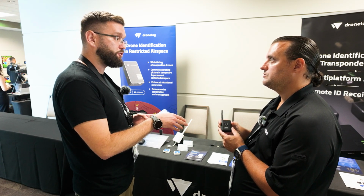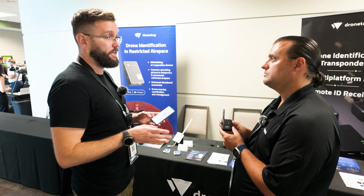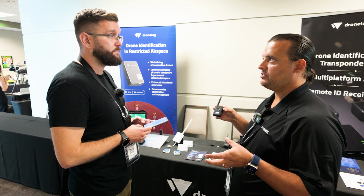Or for sensitive missions, you can use the cable. So for offline use, to get the data from the Rider to your mobile phone without an internet connection, you simply plug the cable inside of it. So with this system, I'll be able to see what other pilots are in the area. Yeah.